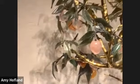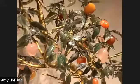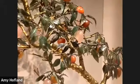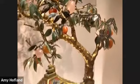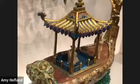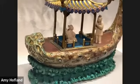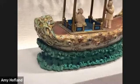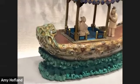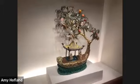So there's a lot of symbolism in this work of art, but these peaches are made of rose quartz and carnelian, there's agate and hardstone. There's also the enamel artist that created the tree and the boat, and then you have the ivory artist that created the two figures. So it's a very showy, sort of ostentatious work of art, which has now come into taste again here in the 21st century.